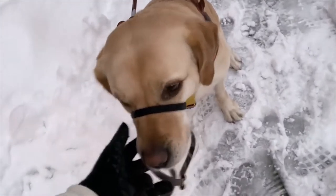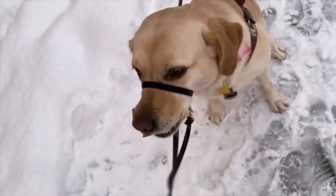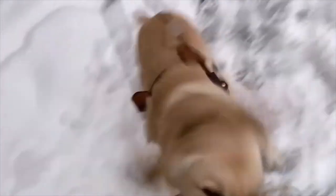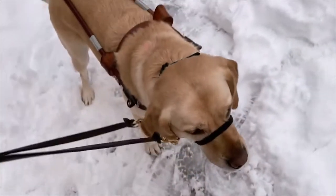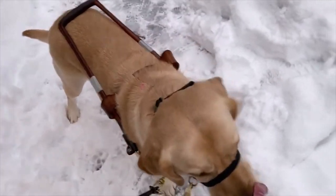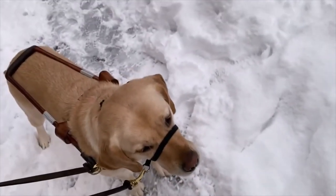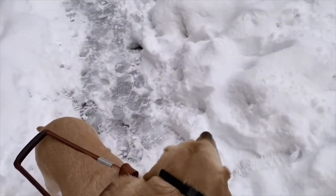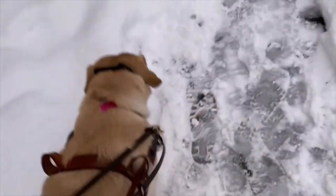I put on her gentle leader. Yes, hi. And that is not a muzzle. It's called a gentle leader. Yes, shake, shake, shake. She's so happy. She's like, let's go, mom. And that's just a training tool. Basically, it reminds me of reins on a horse. It helps me keep control of her, especially when it might be a little bit slushy or slippery. She's a really young dog. She's really excited, so it helps me keep track of her.